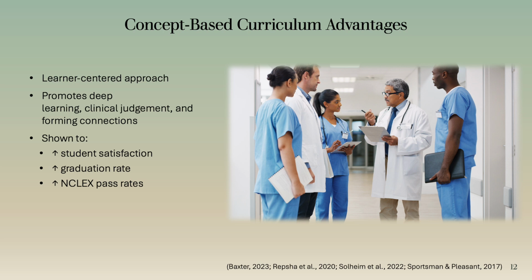Additionally, the advantages demonstrated by concept-based curriculum are that it improves student satisfaction, it improves graduation rate, and it improves NCLEX pass rates. And these have all been demonstrated through peer-reviewed articles.